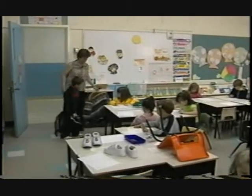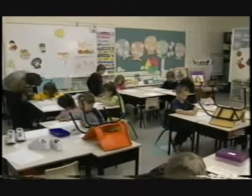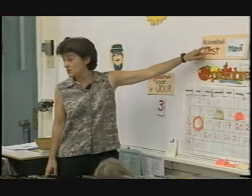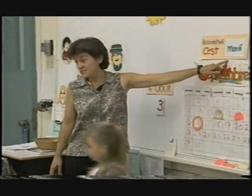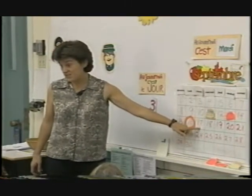Students can usually understand because the words are used in context. They will respond mostly in English, but they will occasionally use French words. Classroom environment and routines, like the calendar, help students to predict and to imitate the teacher.